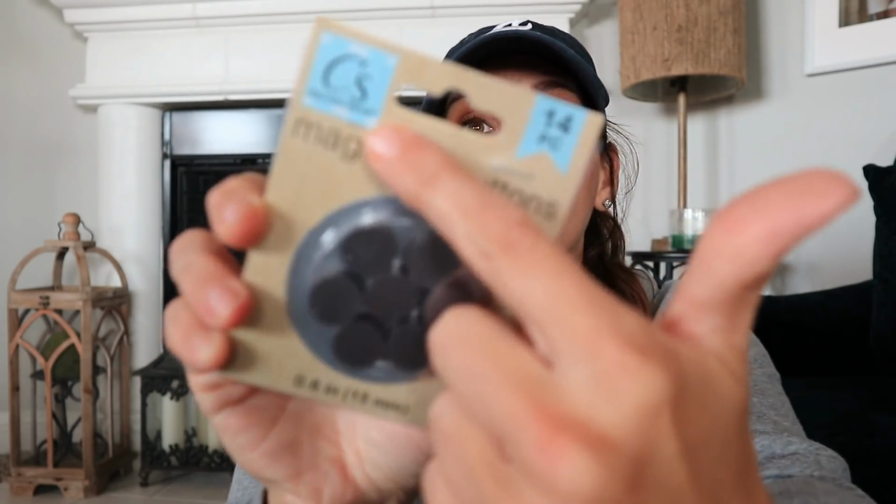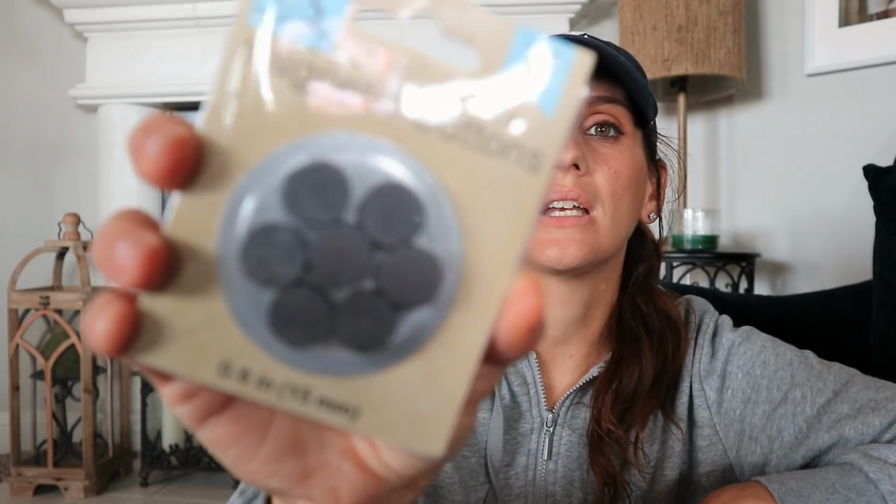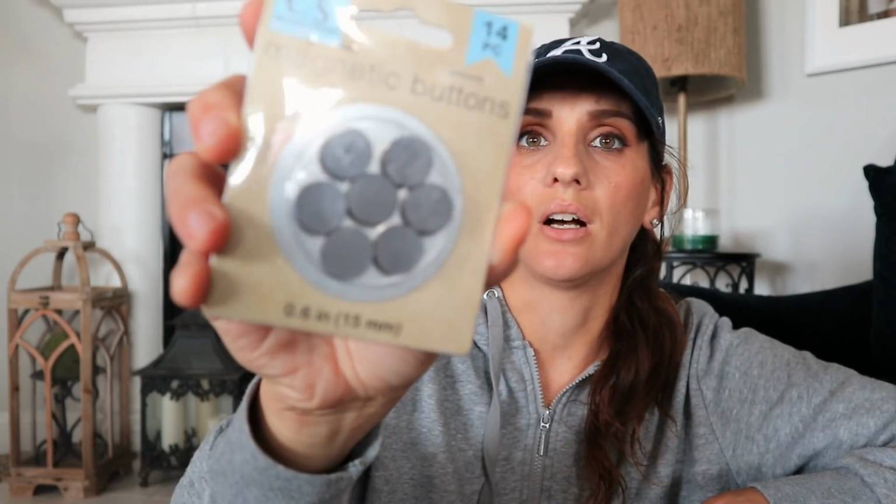And Crafter Square put out magnetic buttons. This line right here, if you're into crafting or DIY, just anything that you want to do yourself, this label right here is what you need to search for, and they're just gonna have so much good stuff. And how many do you get in here? 14 magnets, but some of them are double stacked on top of each other. So there's that.